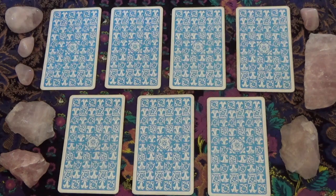I do not believe that there are any hands down negative cards in a tarot deck, or an oracle deck for that matter. I feel like there's so much of a spectrum of light and dark. There are so many different nuances and complexities to every card. There are so many different threads that we can draw upon.